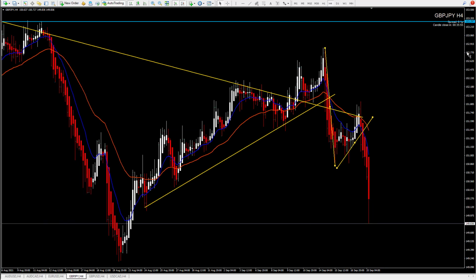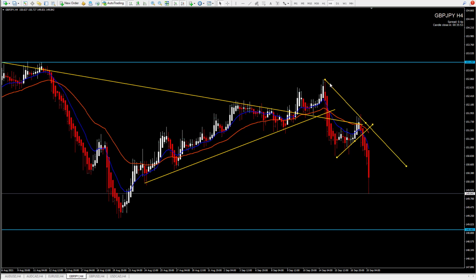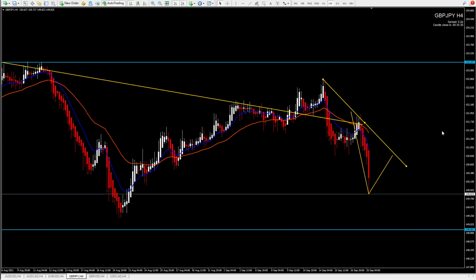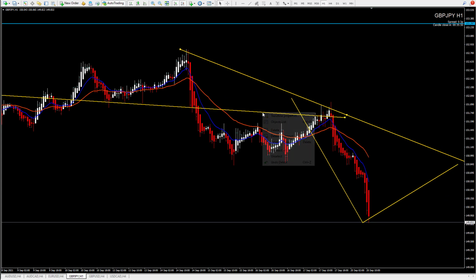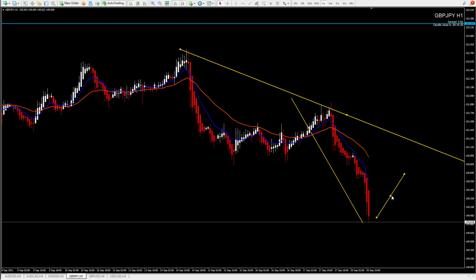So right now, if you didn't jump in on this one, you just wait for retracements, yeah, and then you look for sell opportunities here. Yes, so you wait for these short entries, targeting that, or a 1 hour chart retracement. Yes, let me delete this line for now. 1 hour chart retracement, and you look for sell.